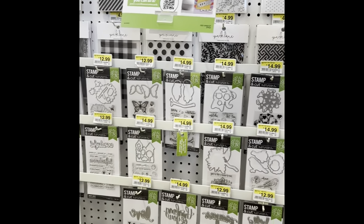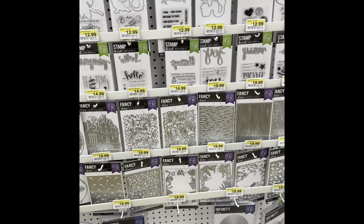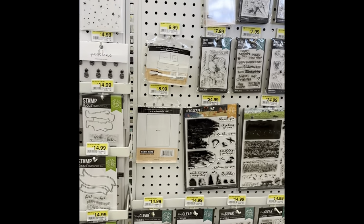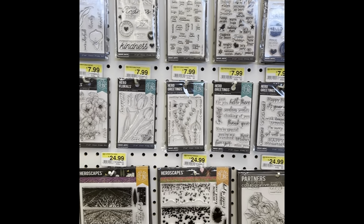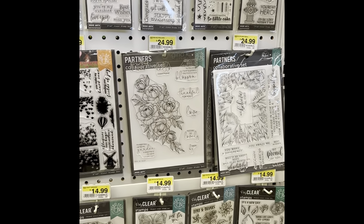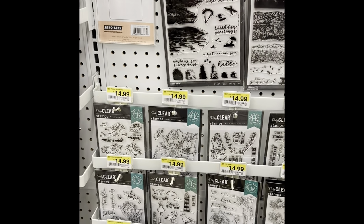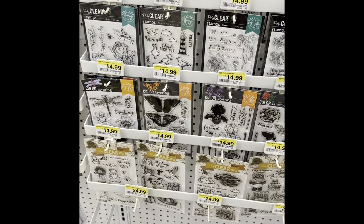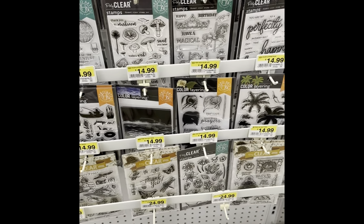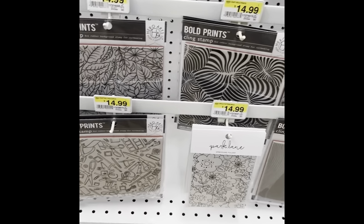So, moving on to the stamp area, if you're in the market to increase your stamp collection, this is a good time to go look at the stamps at Joann's as well. They have them at 30% off also. They had a pretty good assortment. There was lots to choose from. I was thinking about stocking up on some myself, but I decided I'd wait. I'll probably go back before the 24th and pick a couple of them up at that time. But as you see, there's all kinds of stamps to choose from. And there's some more down there.